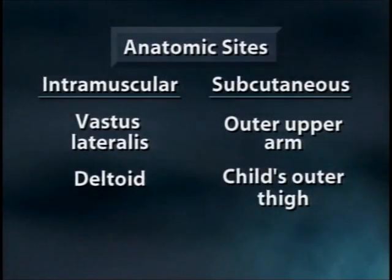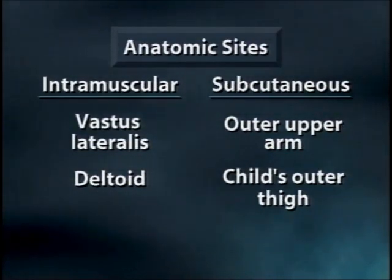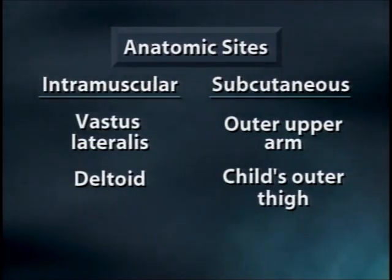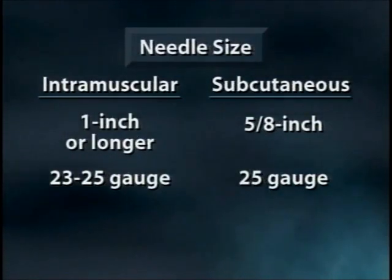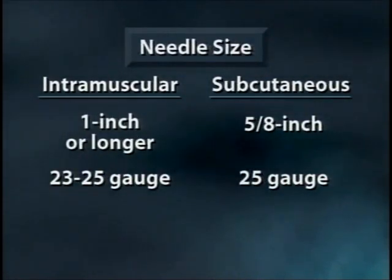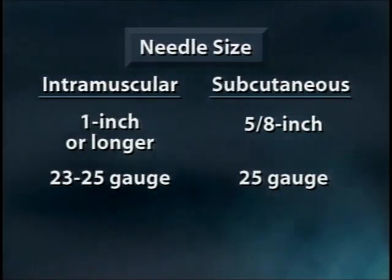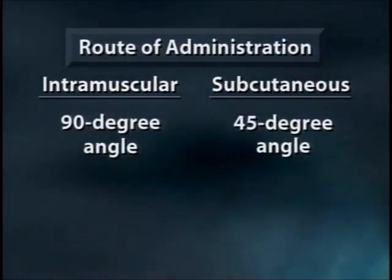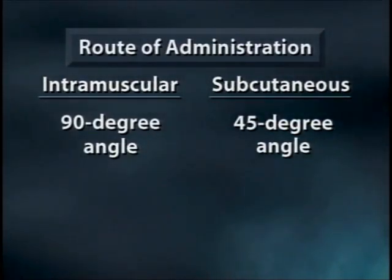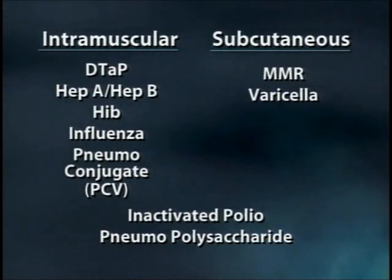To sum up the basics we've covered, we've looked at anatomic sites, the vastus lateralis or deltoid for IM, and the outer upper arm or the fatty area of a child's thigh for sub-Q. We've also discussed needle size and seen the importance of needle length, a standard 1-inch or longer needle for intramuscular and a standard 5/8 inch for sub-Q. And finally, we've talked about the routes of administration, the 90-degree angle for IM and 45-degree for sub-Q, and what route you use for each vaccine.